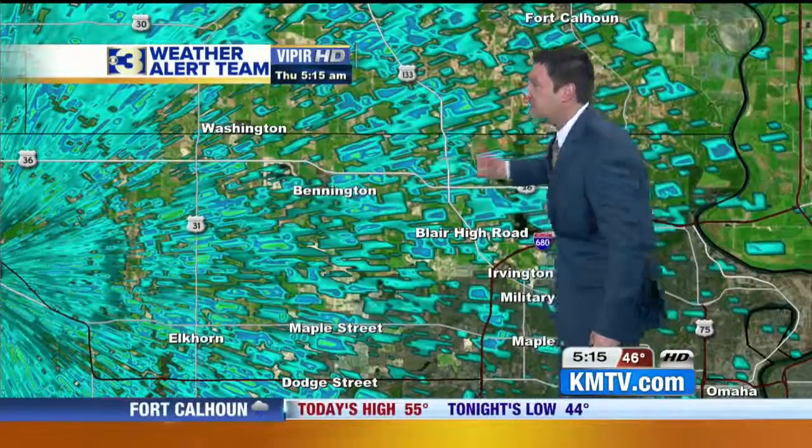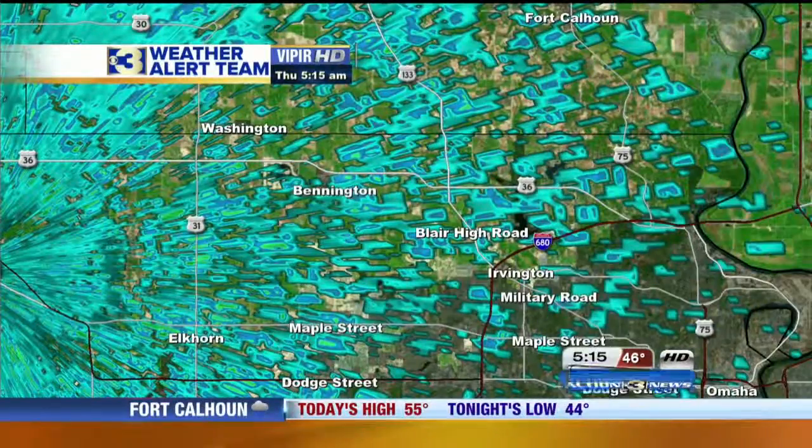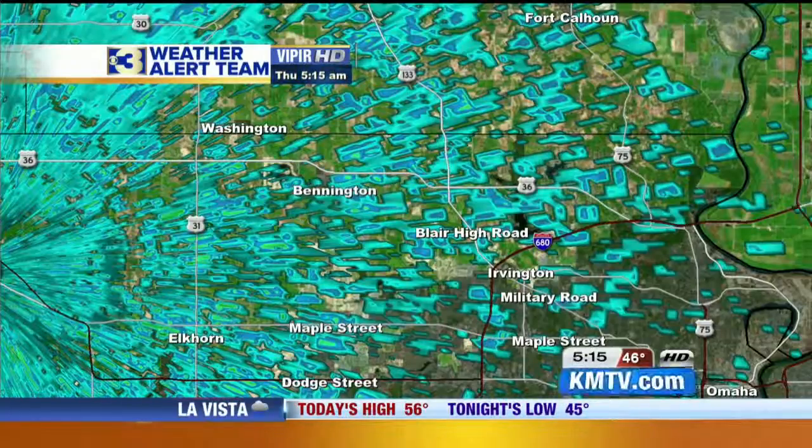All right, as we go back to an area that got hit hard around Bennington back to Elkhorn, flooding yesterday. Right now you can see things pretty tame. We're looking at just that light rain and drizzle showing up on radar. And once again, as we expand this out a little bit, we're kind of seeing the same story all across the metro here. Not a lot going on, just some real light stuff showing up on the radar.